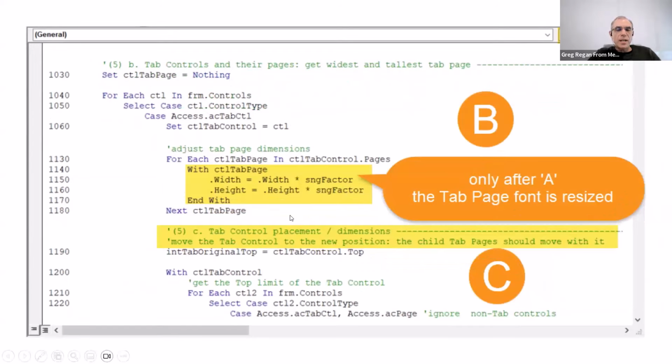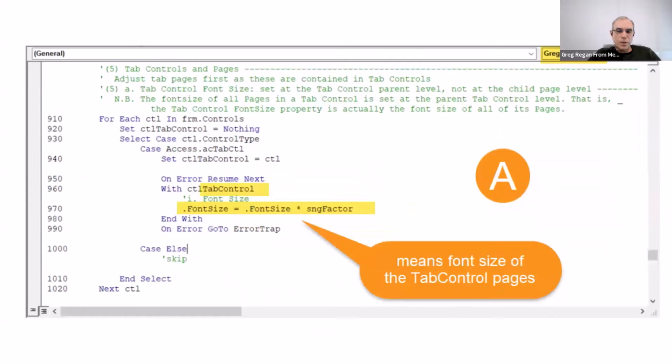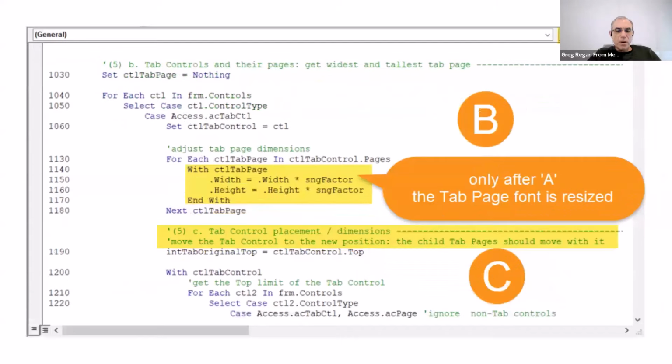And then we get to the tab pages, and we change the width and height by the resizing factor, but only after we've changed the font, which was step A there. Okay. And then we can move on to the tab control itself and position it. And when we position the tab control, obviously the child tab pages move with it.